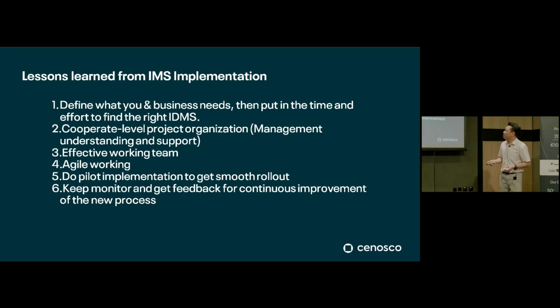And number five, pilot implementation. Conduct it to find any issues to ensure you will have a smooth rollout to other plants. And the last one, just keep monitoring the operation and getting feedback. It is the key to continuously improving the new process on IMS. So with these key factors, I believe we can achieve a successful implementation of IMS for other plants this year.